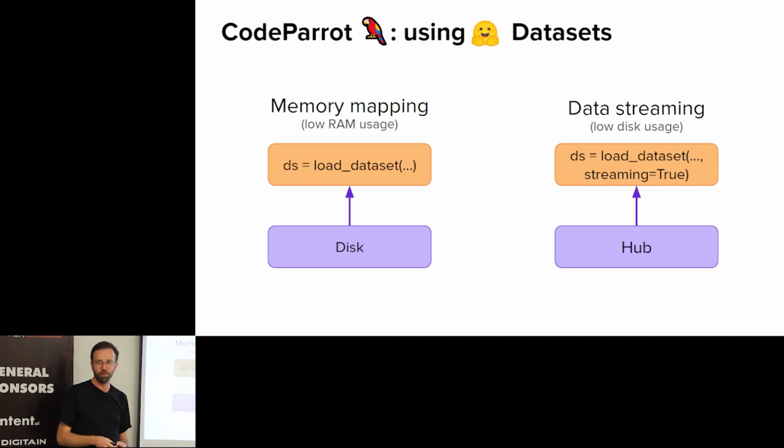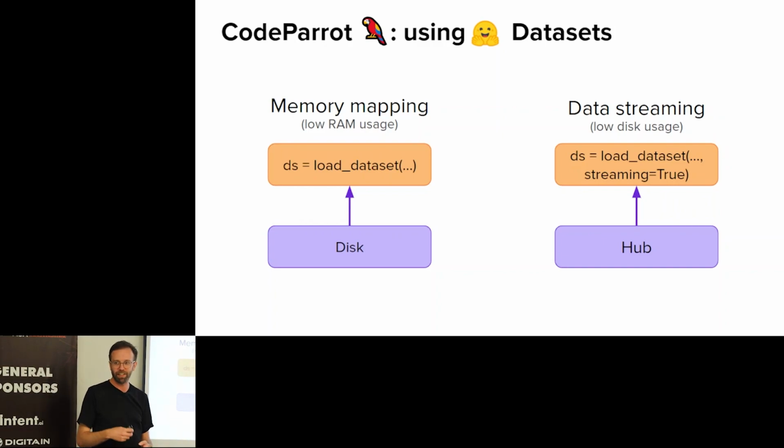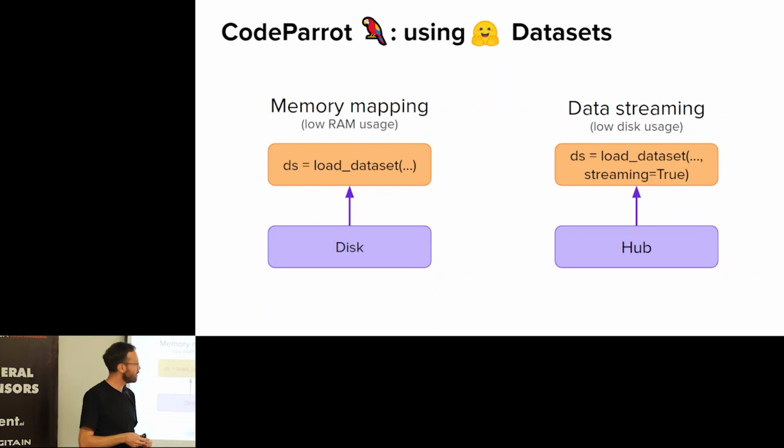I don't know who has used pandas to load a few gigabyte data set. Usually it's quite a pain, it takes a long time, and the data set in memory is way larger than it is on disk. So datasets deals with that.